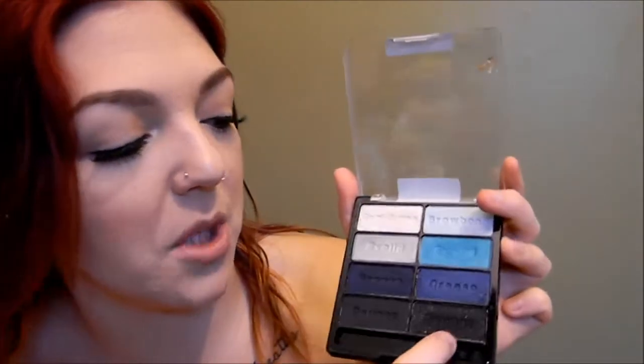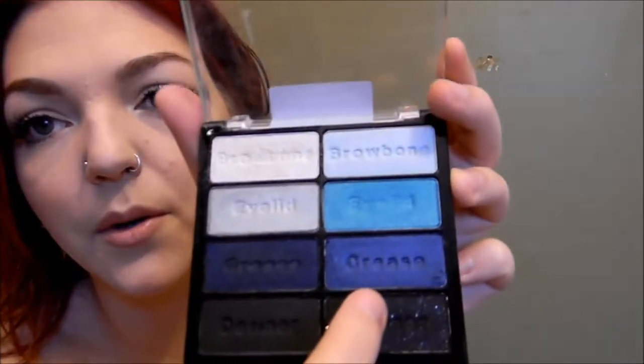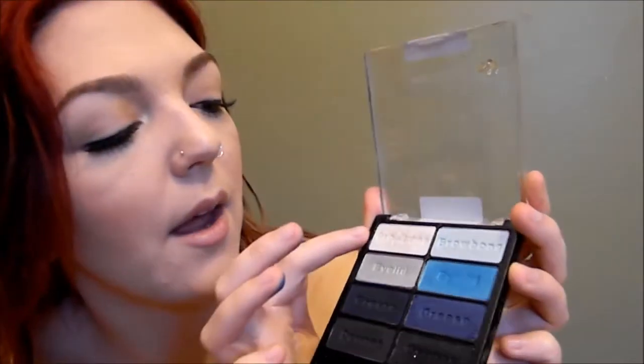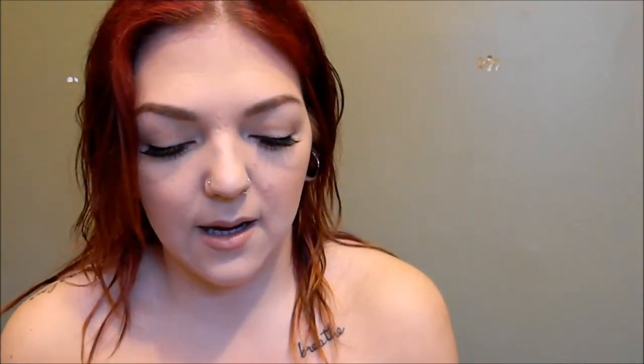So yeah, I pretty much got the palette for those two colors. You get a black and then a shimmery black, and then a dark blue with shimmer, and then a shimmery blue lighter than that dark blue, and then silver, the mermaid color, like a mint color up here, and then a really silvery, shimmery white color. So they're really pretty colors if you want to buy something that's not what you'd normally buy, and you don't want to spend a lot of money, and it's good quality.